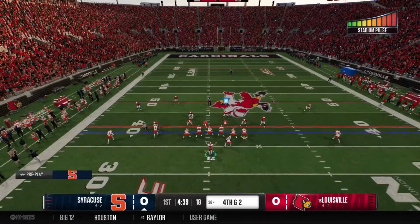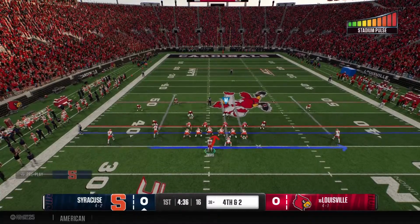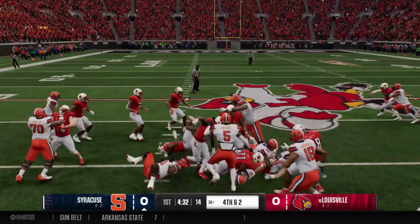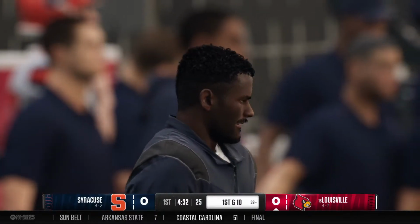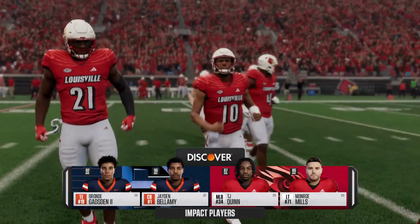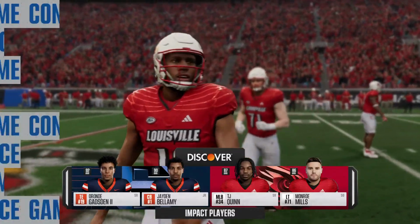This is an opportunity to show your offense you believe in them. Their opening drive of the game, still in their own territory, going for it on 4th down. They stop him short of the marker, and they'll turn it over on downs. So Louisville's offense has the ball for the first time.